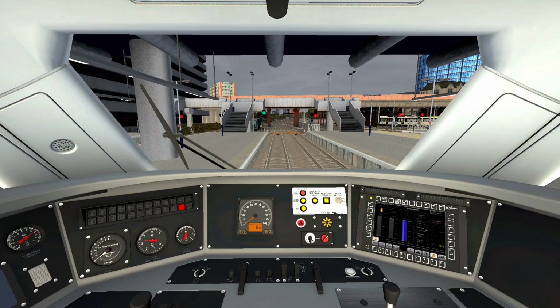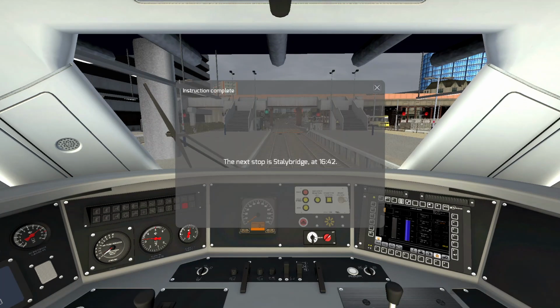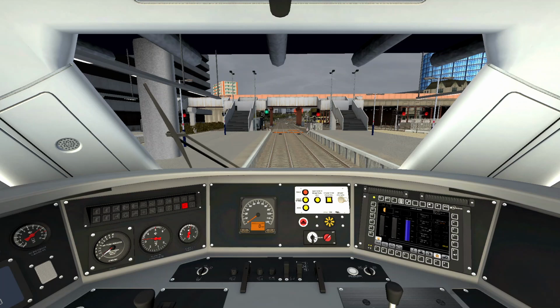So that's the train set up. We just need to wait for departure at 16:30. Next stop is Stalybridge at 16:42.